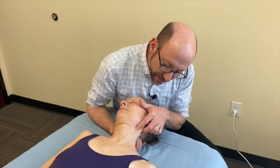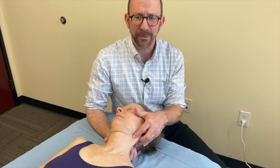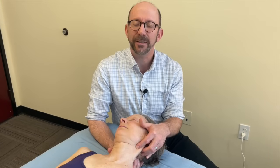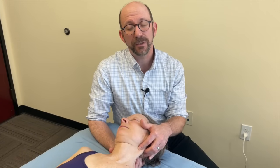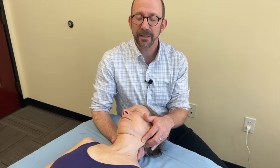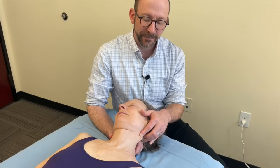I've got the upper inch of her SCM right in between my two fingers right here that I'm giving a little squeeze. So that might actually be at the root of the problem, because as that SCM gets short from a trigger point, it's going to pull and crowd CO12 right there and create restriction, usually between either C1 or C1 and C2. So kind of doing double mobilization right now, moving C1 and stretching that SCM.